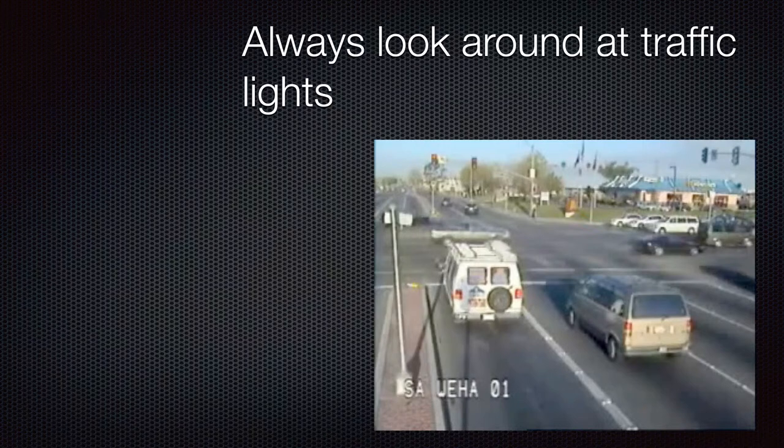Look around at traffic lights. You just never know what's going to happen. Now, I'm going to show you a video of red light runners. I also want you to write down this term. Write down photo enforcement. I think we've already heard that in Driver's Ed on one of the videos that we had. But photo enforcement is where they put cameras.